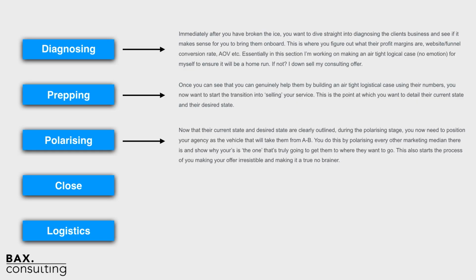So moving on. Now that their current and desired state are clearly outlined, during the polarizing stage, which is this stage now, you need to position your agency as the vehicle that will take them from A to B, right? You do this by polarizing every other marketing medium, and one thing I didn't put in there is every other agency as well, right? You want to make them feel as though they're basically stupid for going with any other agency, and you do that by polarizing other agencies as well as other marketing mediums, and show why yours is, quote unquote, the one that's truly going to get them to where they want to go. This also starts the process of making your offer irresistible and making it a true no-brainer, again, which is massively going to help you during the close. But as I say, you want to start to polarize other marketing mediums as well as other agencies.